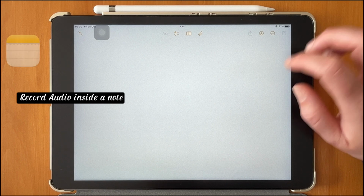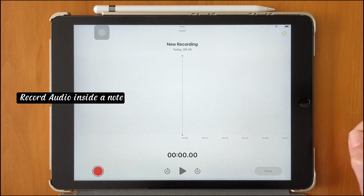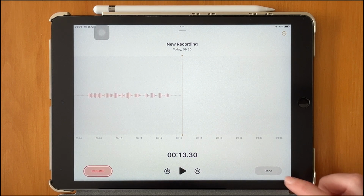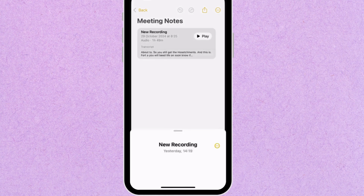With the updated Notes app, you can now record audio directly into a note by hitting the attachment icon and record audio. From here you can record and pause as needed, and then when you're happy with your recording, hit the done button. I am only using this feature on my iPhone.